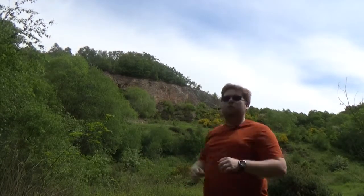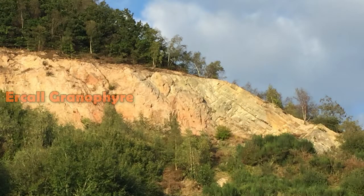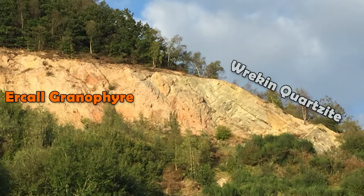So behind me, what you can see is two different coloured rocks. You've got a pinky orange colour, which is the Ercall granophyre, which is an intrusive igneous formation. And this is actually from the late Precambrian, from the Ediacaran period. The white grey rock sitting on top of it is what we're here to see, and that's the Cambrian sandstones. In this case in particular, it's called the Ercall quartzite.